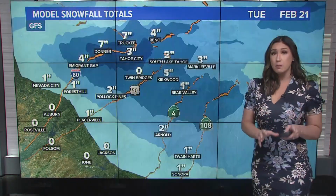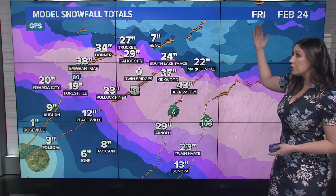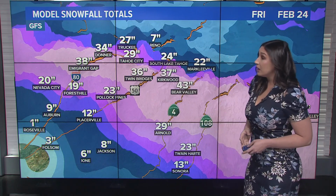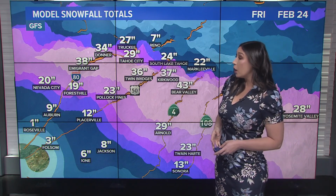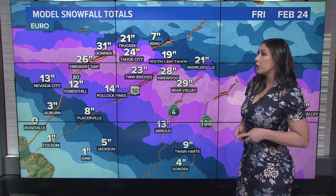We have the GFS model. This is a global model showing us how much we could see at least through Friday late night. And some of these models are showing maybe even above Roseville, below Auburn, an inch. Now, the GFS model varies a lot compared to the European model. As we take a look up at Donner and Emigrant Gap here, you can see it's 34 to 38 inches potentially. So we could be seeing close to even 3 feet of snow for some of these zones there and higher elevations and peaks.